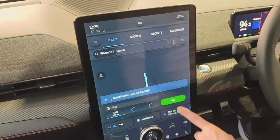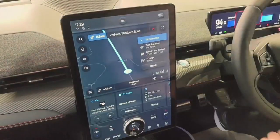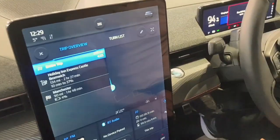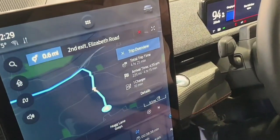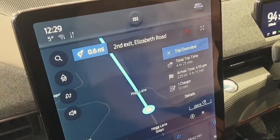But not only that, it looks at your battery as well. With the battery, it understands where you need to charge and what range you'll have at the end. It's very, very clever. And obviously, this is a Mustang. This is a car you'll want to drive and enjoy along the way. And the drive part of this is very important too. This has to live up to the Mustang name. And that's the next thing we're going to look at.